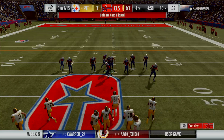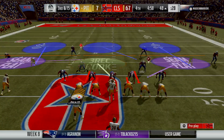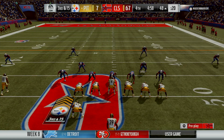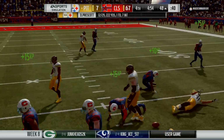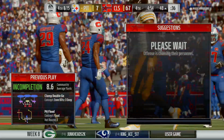And this 3rd down looking very tough after the holding penalty. 3rd and long. Gun. 47. 26. Throwing. Prescott. And incomplete. The contact made the ball roam free and brings up 4th down.